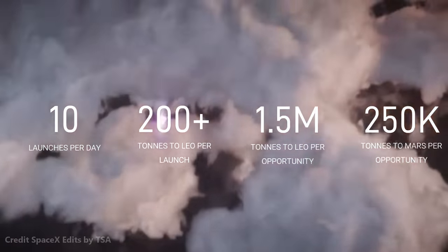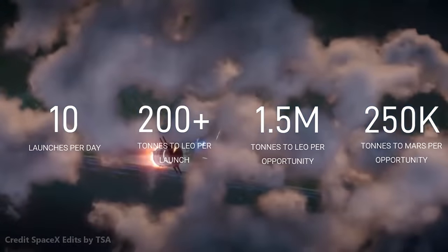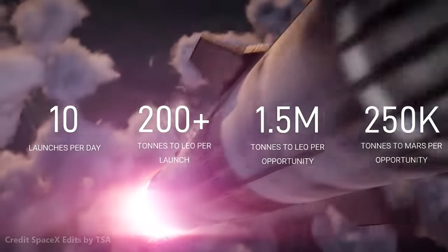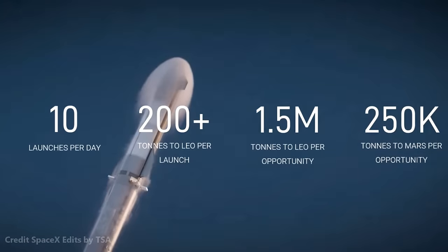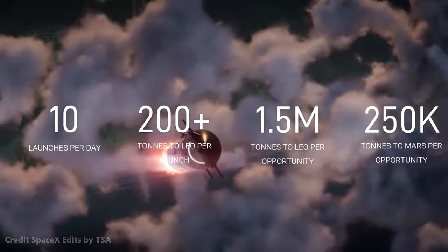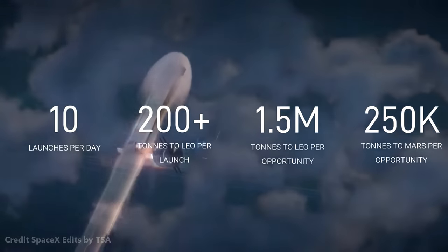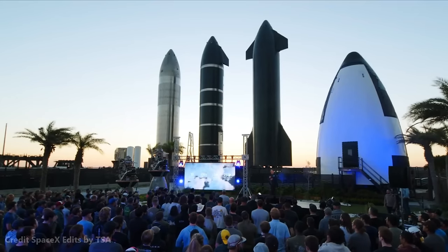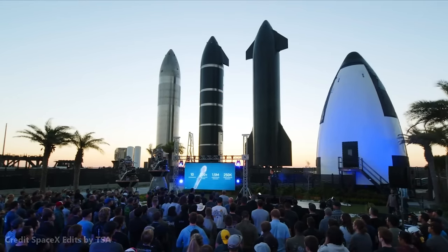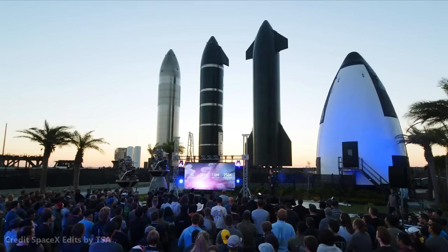So if you do 10 launches a day at 200 tons per launch, 1.5 million tons to LEO per opportunity, you net that out to 250,000 tons to Mars per opportunity. So that means you can get to 1 million tons in about 8 years, since the opportunities are 2 years apart. So I think that's pretty doable. And I'm like, we're actually going to do this, which is insane to think. So millions of tons to Mars.